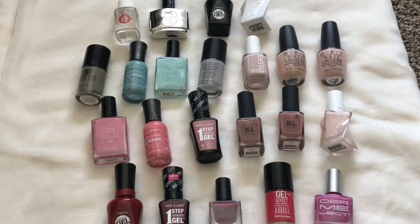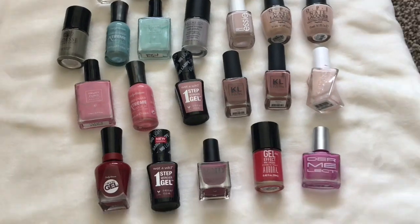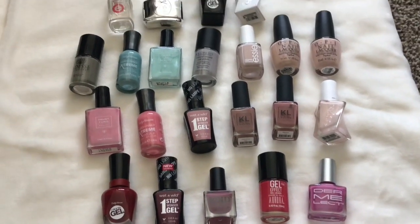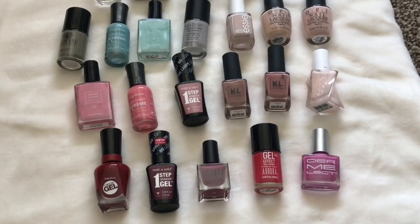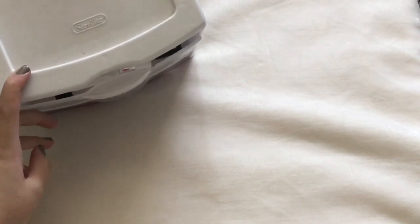Today I'm going to be showing you my nail polish collection. I've been super into nail polish lately and I thought it would be fun to show you what I have been using. So I keep all of my nail polish in this cheap little Sterilite container here, and I just store this on the shelves in my bathroom.